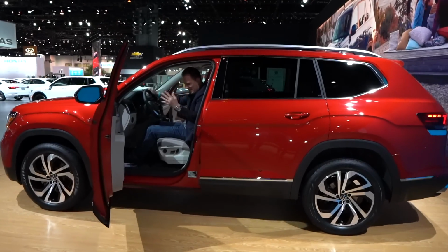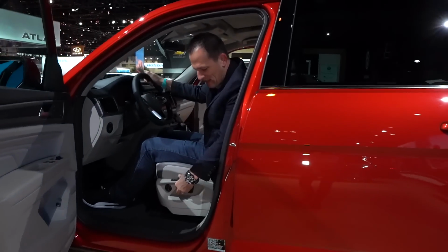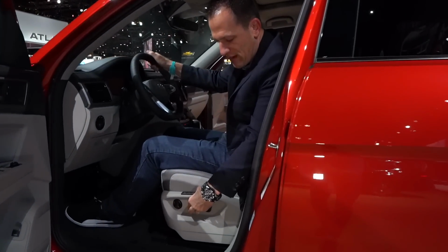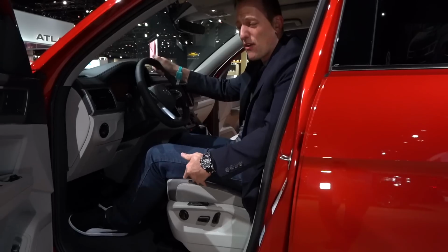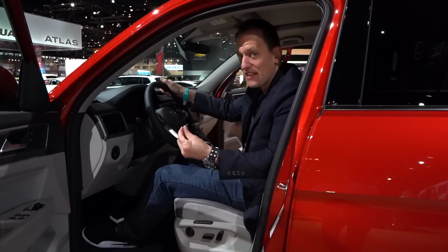All right, guys, business end. Here are your seat controls. You do have 3 memory settings for different people that you're gonna share this vehicle with. Another thing that's new for the interior for 2021 is double stitch leather. So they're trying to bring that quality.